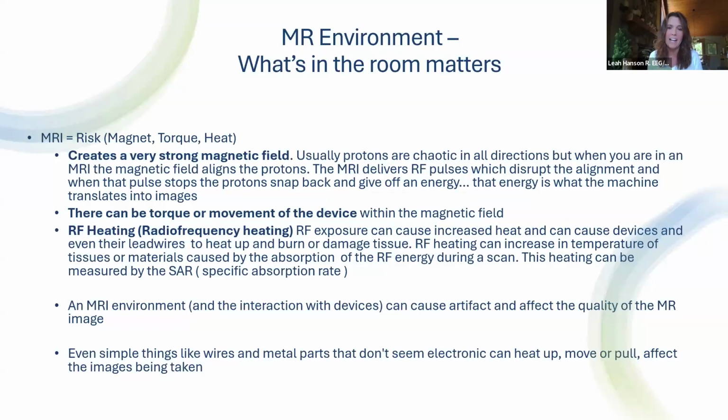So where we've got an applied EEG electrode is risk not only of the torque and the magnet, but more importantly, in a lot of ways, the heat. And we're going to talk about that in the next few slides. So those are those three components of MR environment and danger that we always want to be aware of. And again, it's this interaction with all these devices that make taking any kind of medical device or device in general into that environment of a concern and dangerous.